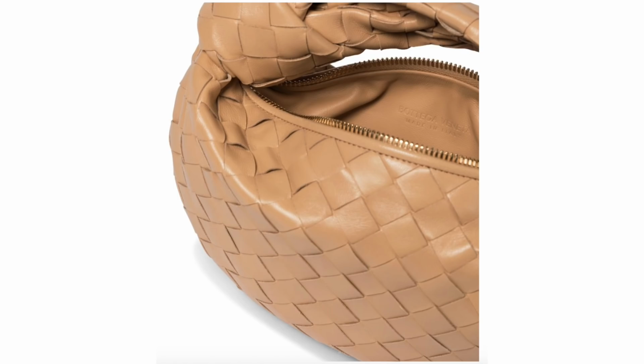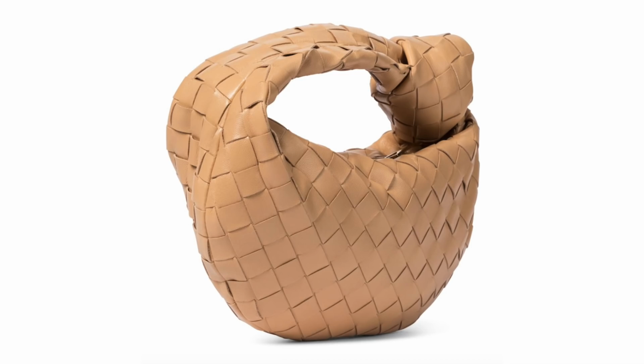But regardless of whether you go for something a little bit more out there like this, or if you go for, you know, a beautiful nude Lulu or whatever your style is, I think a neutral colored bag is just a complete fail safe that you're never gonna be able to go wrong with.